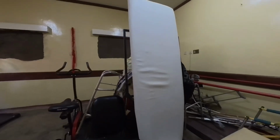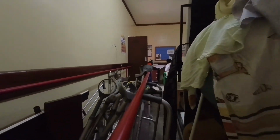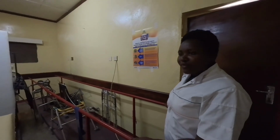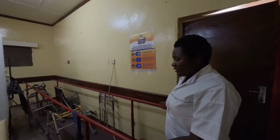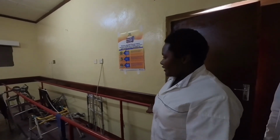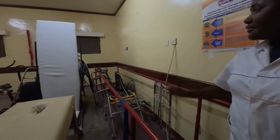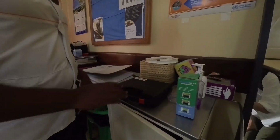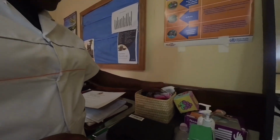And here is our manual tilt table. We have our parallel bars for good training. It really helps a lot with stroke patients when we want to train on how to start ambulation again, and walkers as well, and crutches. This is our TENS machine. We have a small portable ultrasound machine, a mirror for visual feedback. Thank you so much. Thank you very much, Maggie.